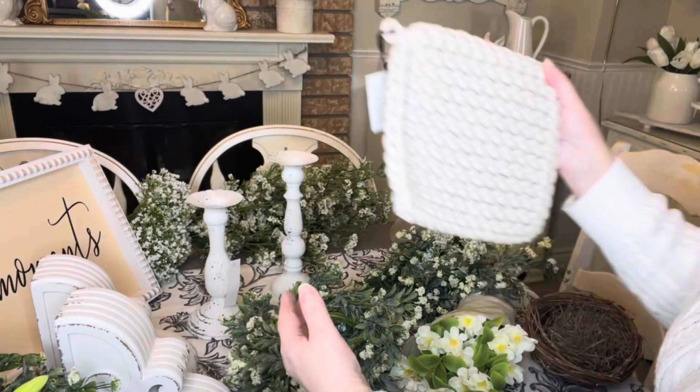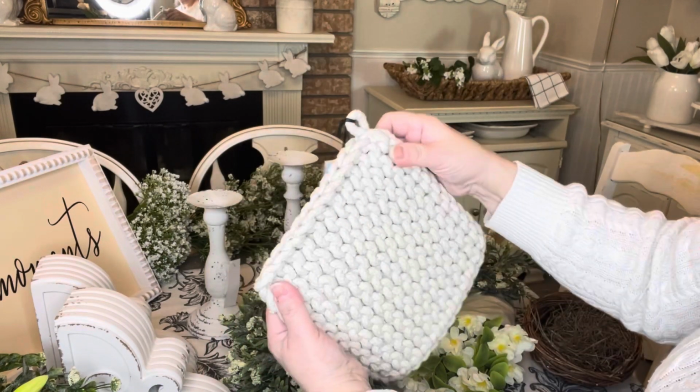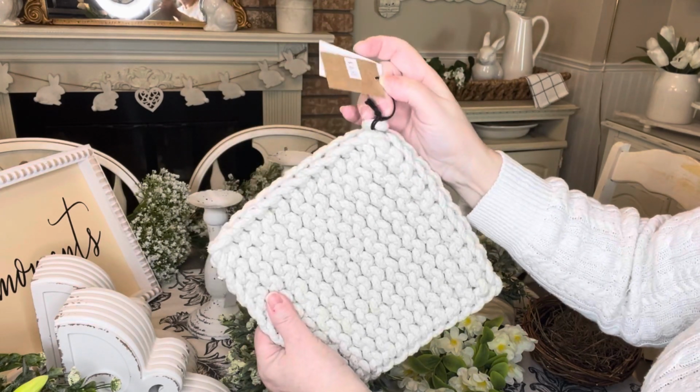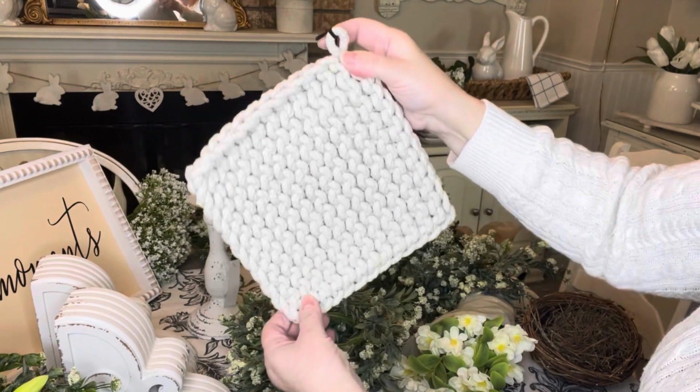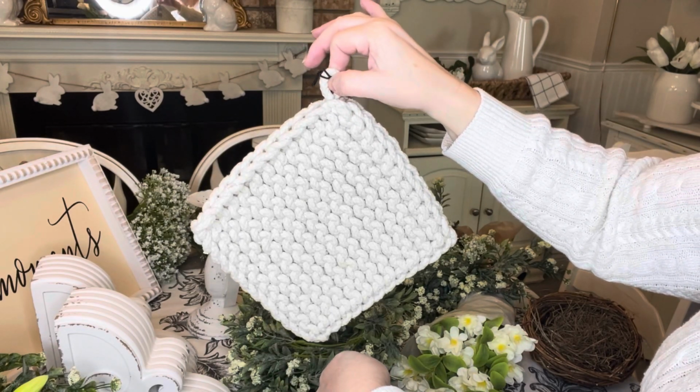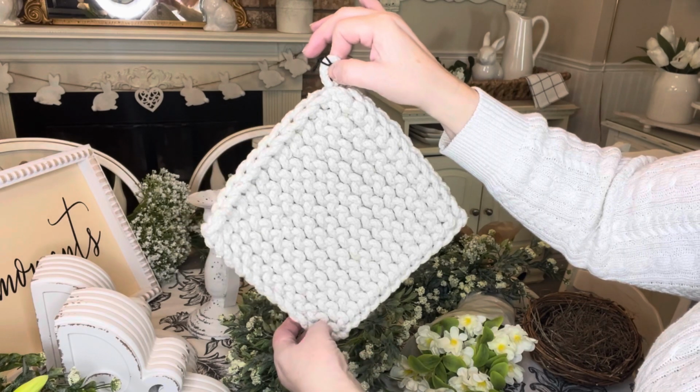Then, because I don't knit anymore, I decided to buy one of these as decor. I'm not going to use it. And it was $6.95, and an oven mitt to hang as well on one of my cup hooks.